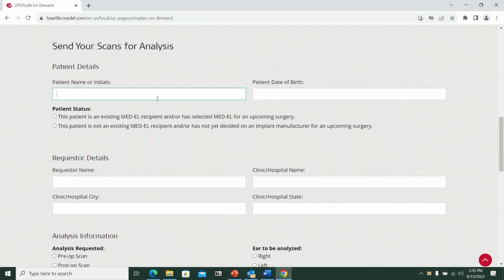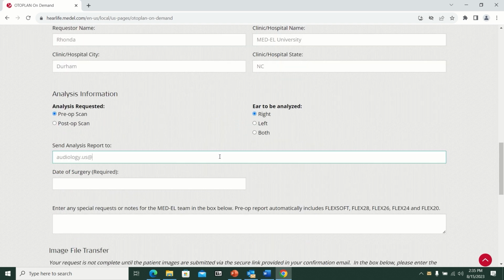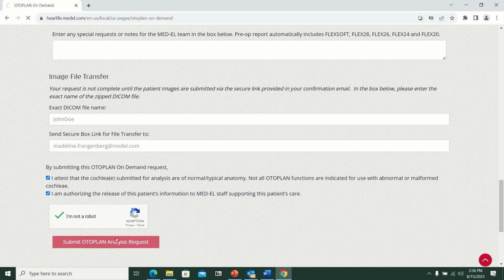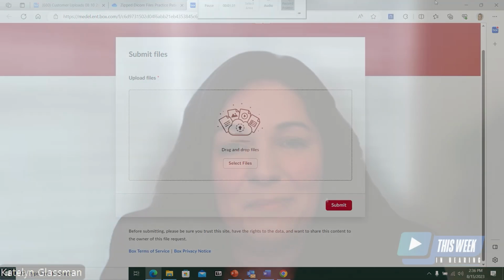I would assume that you've rolled this out and it's being utilized in centers and in hospitals. Really, most centers are accessing OTOPLAN through our OTOPLAN on demand service, where centers are sending scans directly to MED-EL. The center lets us know that they have a patient where they're interested in obtaining this information. We send them a link where they can upload the patient's images directly to MED-EL through a HIPAA compliant file sharing service. Once our team has received a patient's images, we have a group of experts using OTOPLAN software to analyze that patient's individual anatomy and to provide back a detailed report to the clinics within 2 business days.